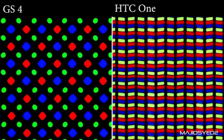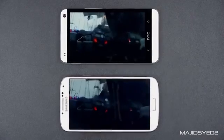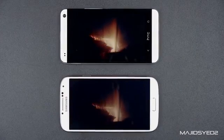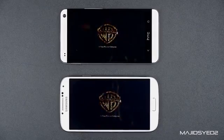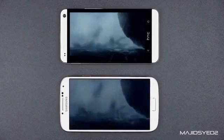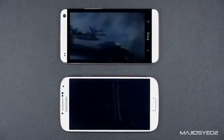So when we start comparing the screen density of the GS4 versus the HTC One, you'll notice that the HTC One has a lot more subpixels. And with that result, you will notice that the true PPI count of the HTC One is a lot higher than on the Samsung Galaxy S4. Now in real life, when you look at these two displays in person, they both look equally as good. The Samsung definitely still delivers some really sharp looking images. The text, everything about it in terms of screen wise is still great.